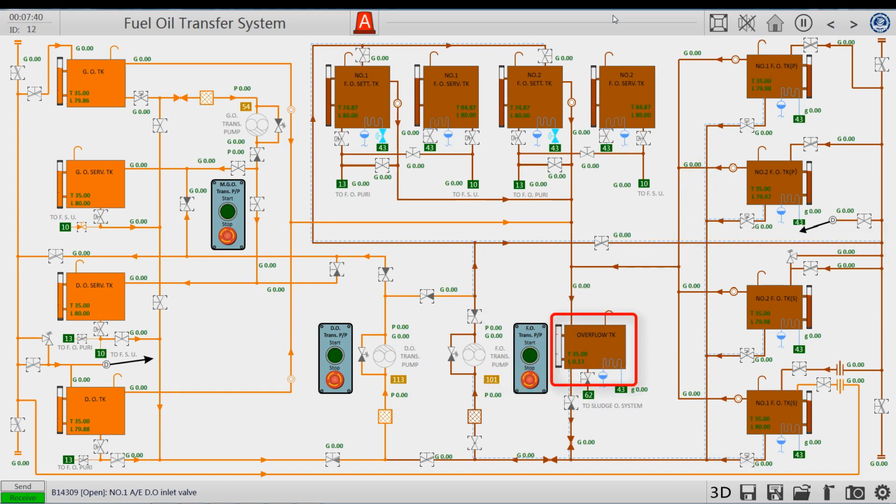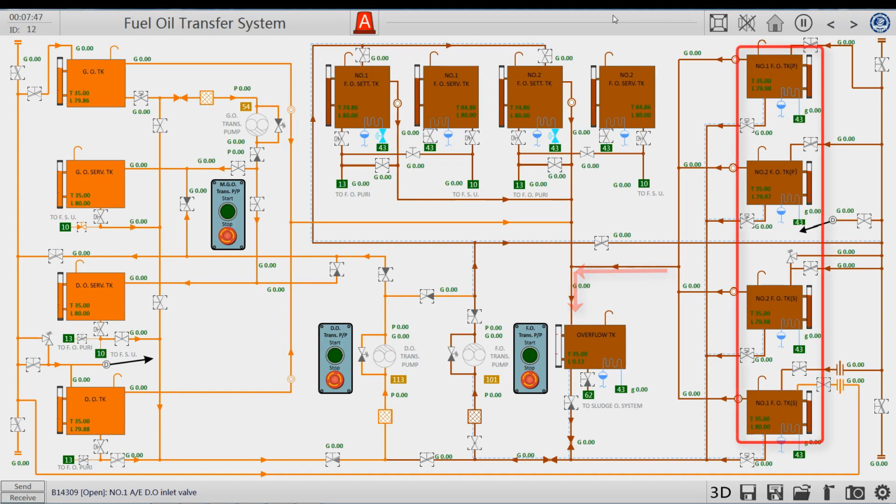Here we focus on this oil overflow tank. All fuel storage tanks have overflow functions, to ensure that when the tank level is high, safe oil overflow can be carried out. We can see it on the page. Each of the 4 storage tanks has an overflow viewing mirror. Through these observation mirrors, we can see whether the fuel oil is currently overflowing. The overflow observation mirror is generally set at a higher position of the oil tank.